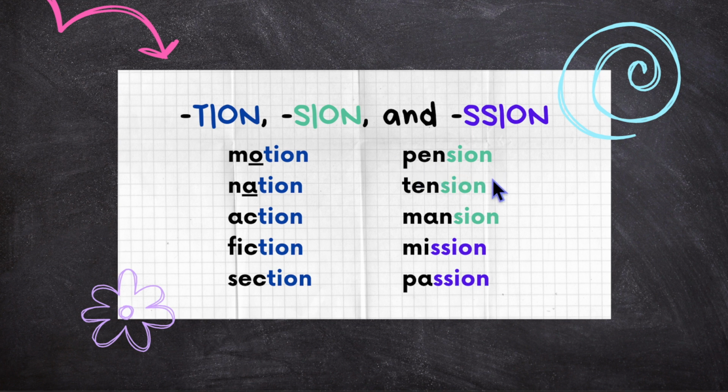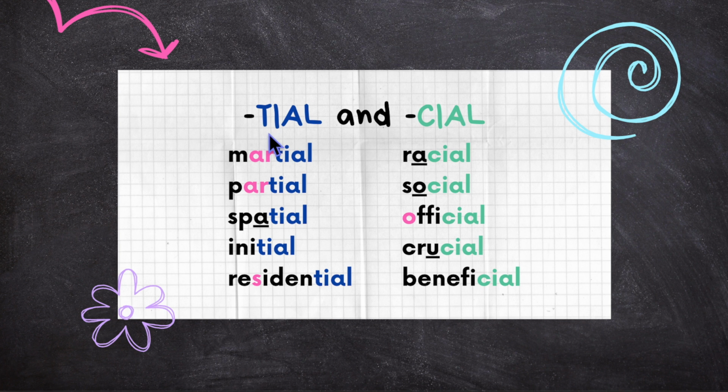So we have pension, tension, mansion, mission, and passion. Notice that when we have an extra S before the SION, it still says shun. Just like in the last suffixes, in these two, the TI and the CI will be pronounced sh, and the AL will be pronounced ul rather than a clear AL sound. So these two suffixes are shull and shull. AR says R, so this is martial, partial, spatial, initial. This S will take its second sound of Z: residential, racial, social.